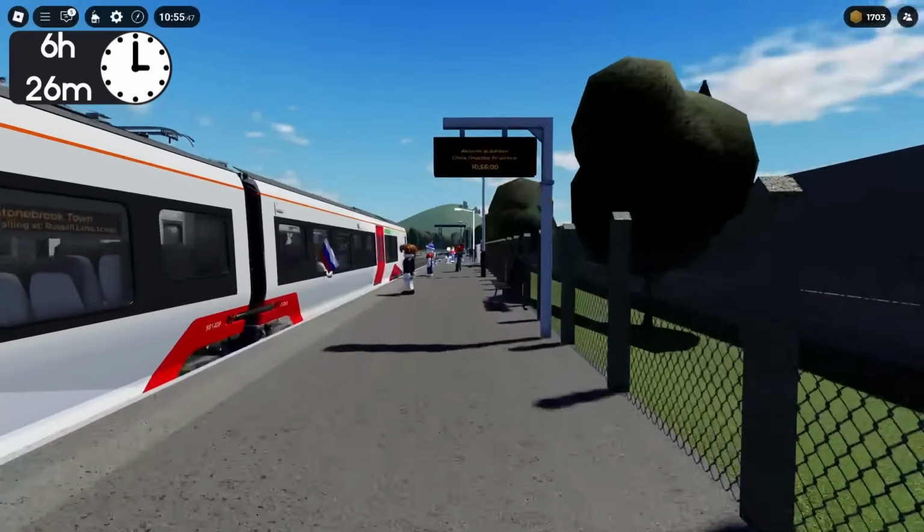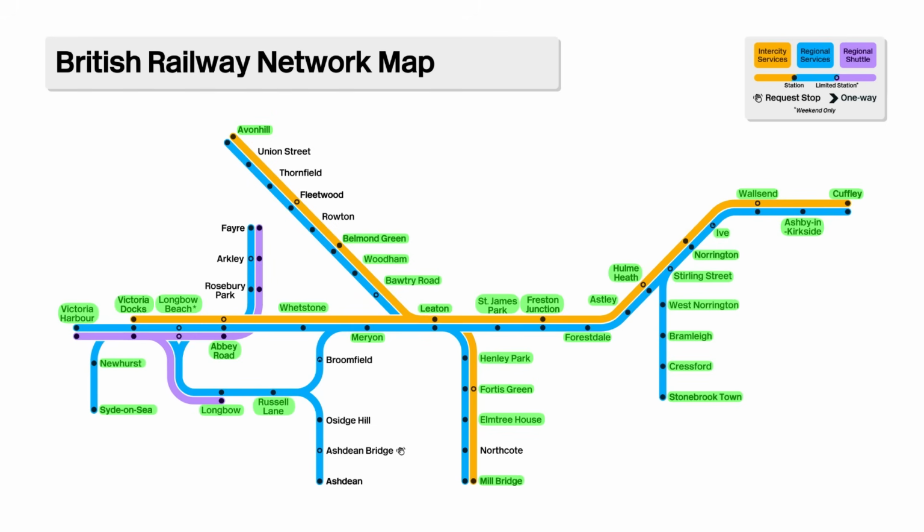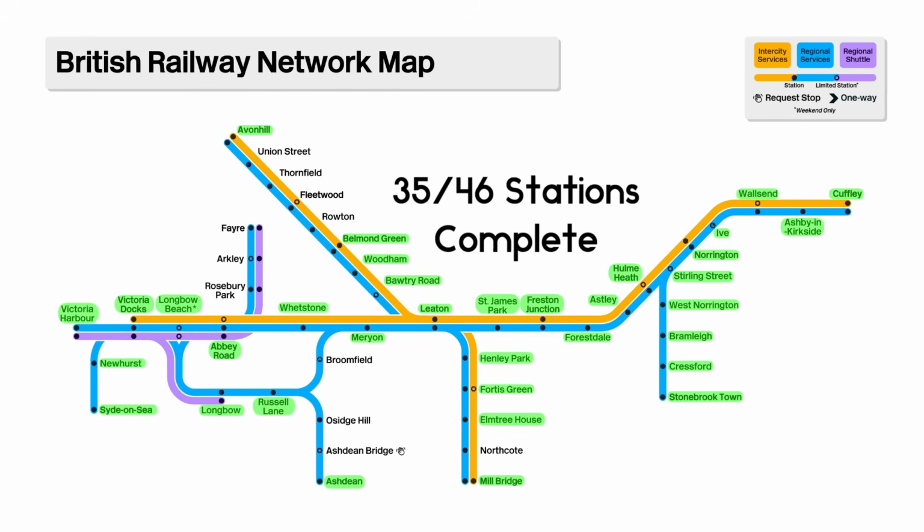Let's check the visited stations map. Obviously we have just visited Russell Lane and Ashdean, so those are now in green. This brings the total to 35.